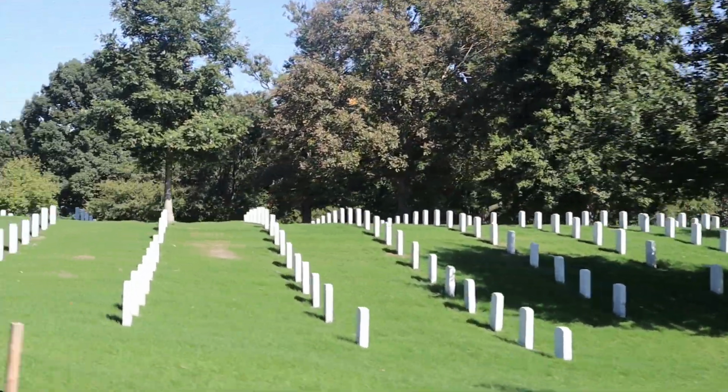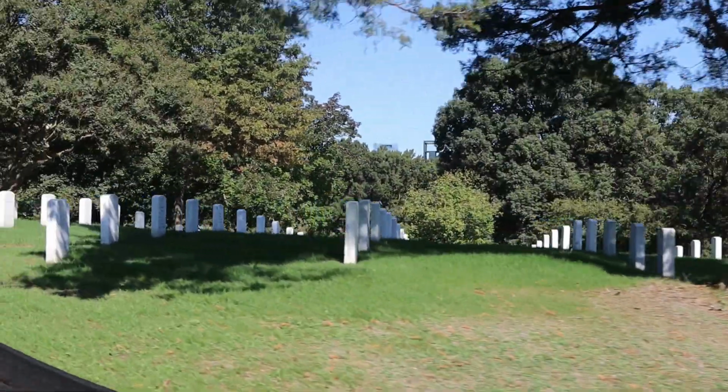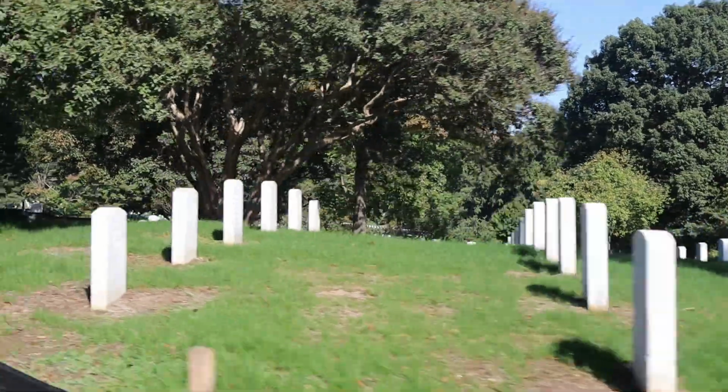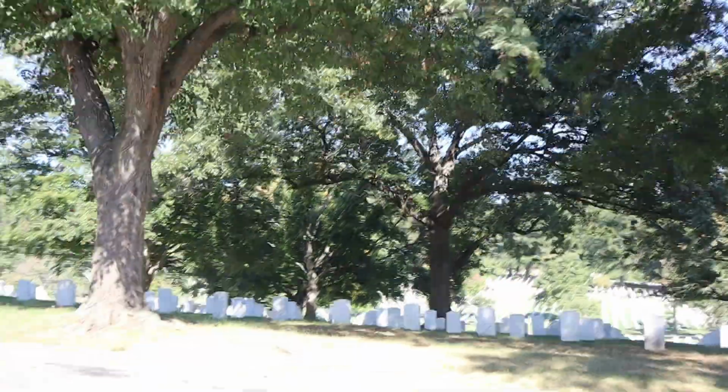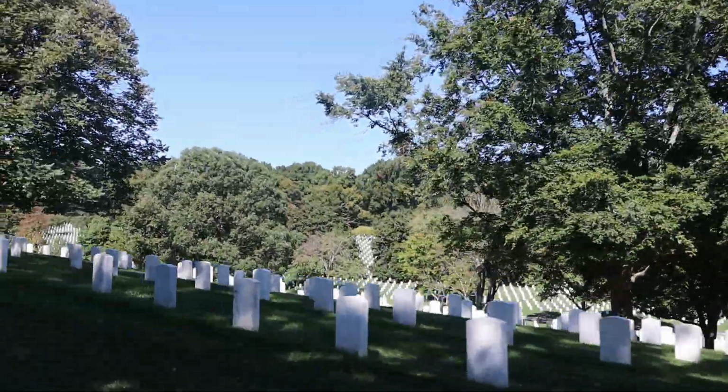Keep an eye out on the passenger side, ladies and gentlemen. You will see row upon row of seemingly endless markers standing in perfect formation from every direction you look. These are our government standard issue markers. They're made of raw marble, weigh roughly 230 pounds, and they're provided free to family, friends, and loved ones of those who are laid to rest here at Arlington National Cemetery.